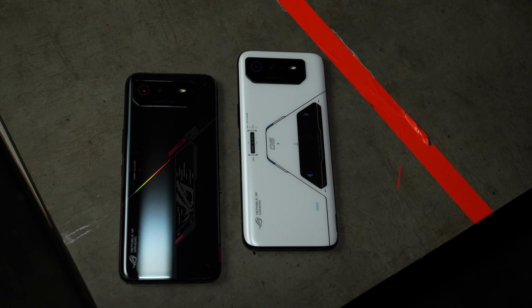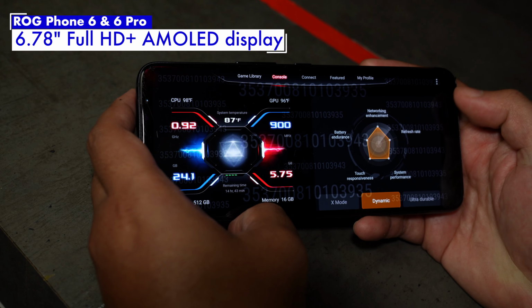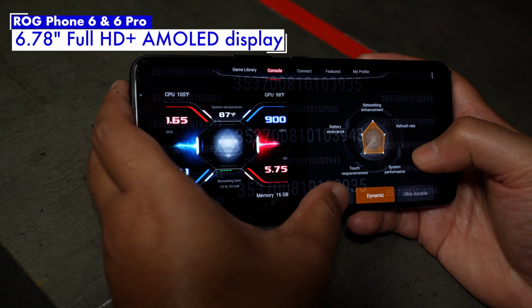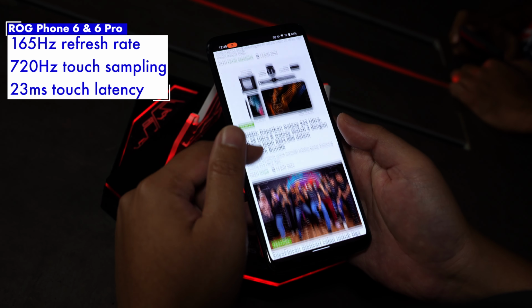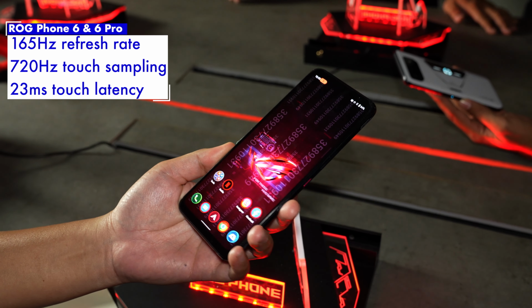So the ROG Phone 6 is pretty similar to its predecessor, the ROG Phone 5, and that means upfront you get a 6.78-inch Full HD Plus AMOLED display that is HDR10 certified. Obviously, since it's a hardcore gaming phone, the screen also has a refresh rate of 165Hz and a touch sampling rate of 720Hz, plus a latency of 23 milliseconds.